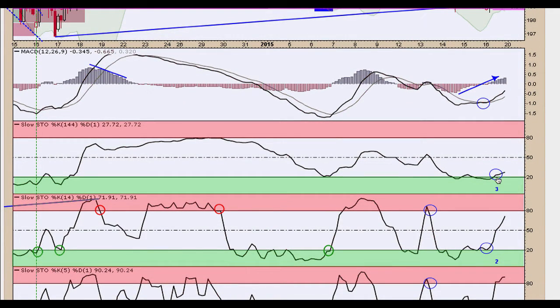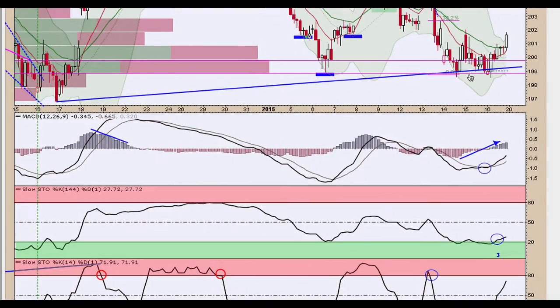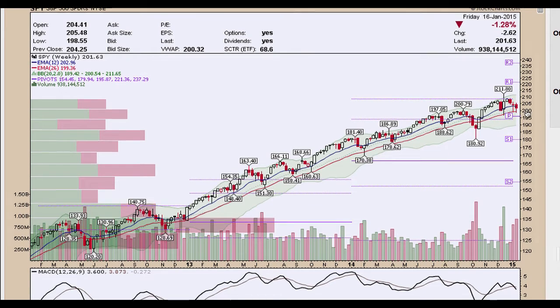With regard to the 60-minute stochastic, again you see that divergence, higher lows on stochastic, lower lows on price. And then again on the weekly, we had a nice dragonfly doji last week, and we had a spinning top this past week, holding off of the 26 period moving average and the 20 period just below price.